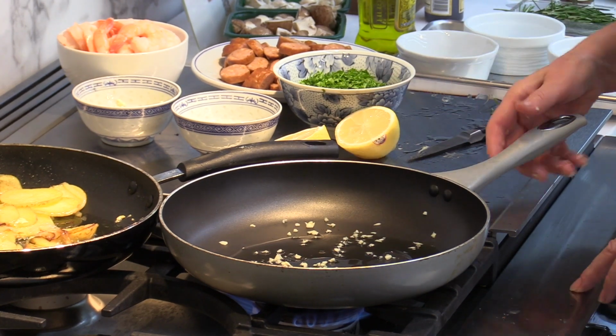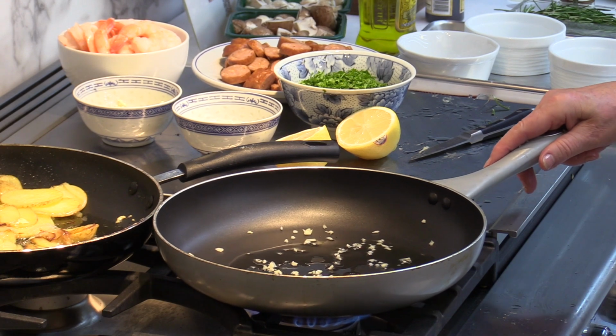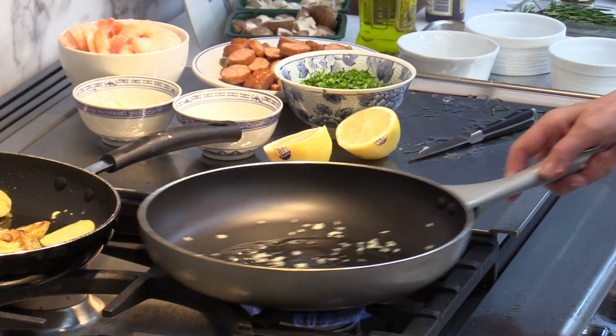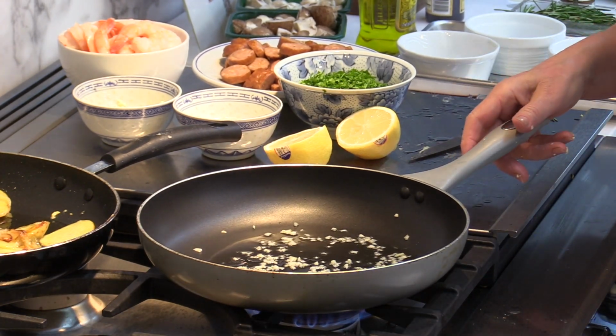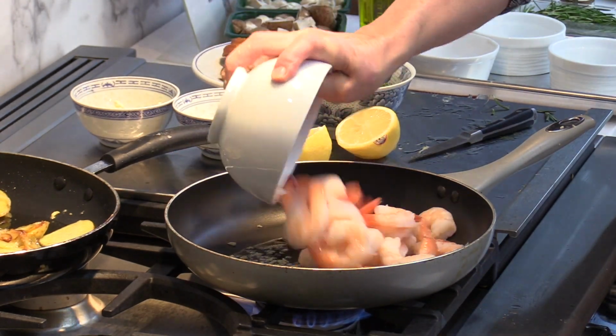Don't cook it too long. Now, do you have a garlic press? No, I don't. I just like to chop it. We have this garlic press at home. I think it's great because your hands don't get all garlicky. You just squeeze it through. It's a little difficult to clean out afterwards, but as far as the ease, I think it's great.